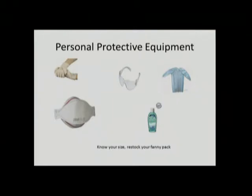You should have the blue gown, and you should have at least two of them. Probably two fits best in your fanny pack. But again, for the same reasons as mentioned before, you can share one, or if you go multiple calls without going back to the station to restock, you've got them with you.